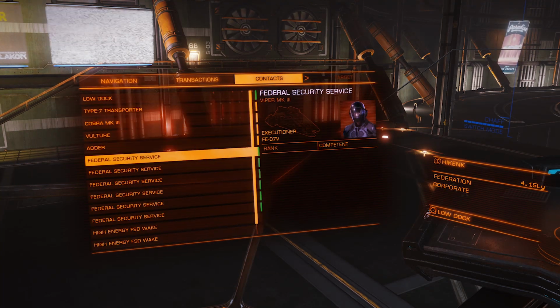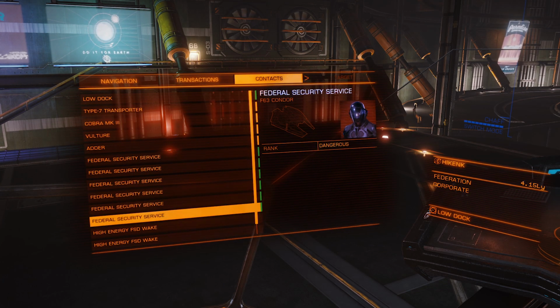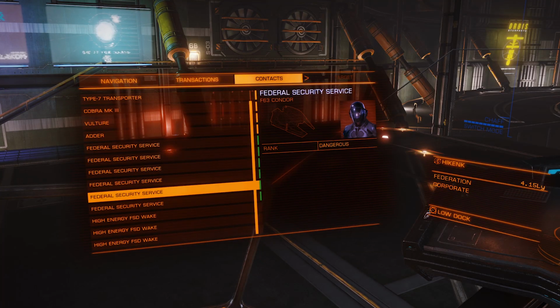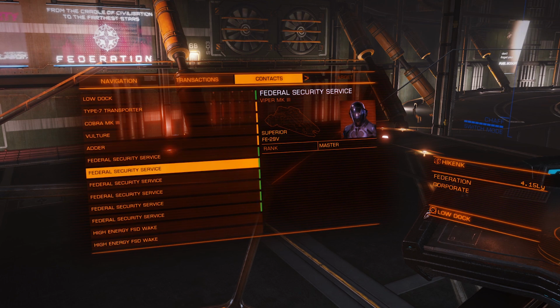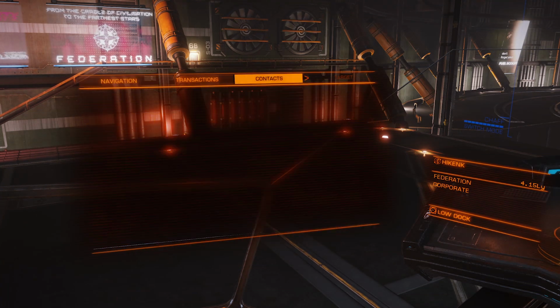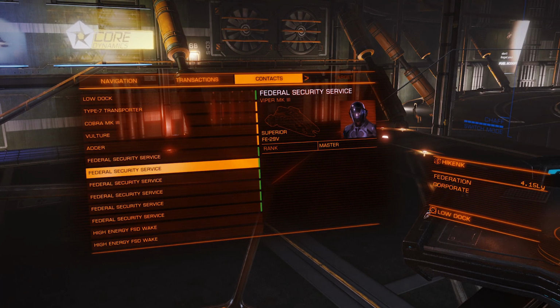And the way it jumps around, it can be a real pain in the backside, especially when you have a load of contacts on there and a load of materials to pick up. So my suggestion there would be to have a fourth tab right here called materials or items or whatever, and you can go into there. So the contacts is ships only.